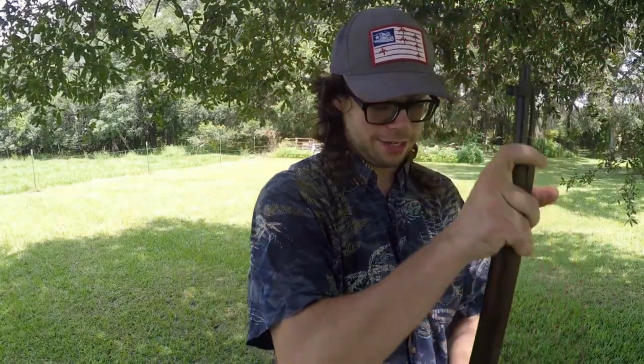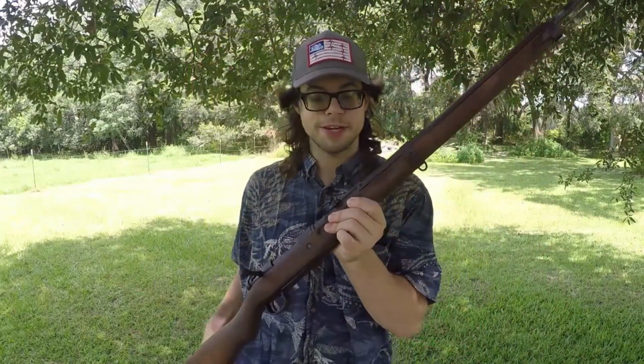We are out here today looking at my Arisaka Type 99. This one's not a last-ditch rifle, but boy, is it pretty gosh darn close.